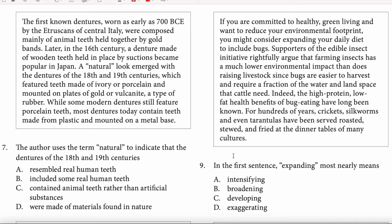All right, let's read question number 7. We'll answer it together. The author uses the term natural to indicate that the dentures of the 18th and 19th centuries. Okay, now hold on. I'm going to stop you real quick. Notice the question doesn't say, what does natural mean?